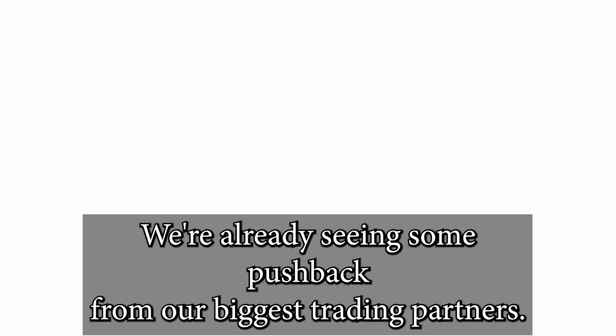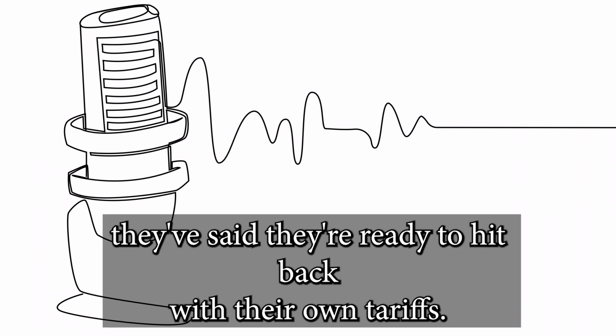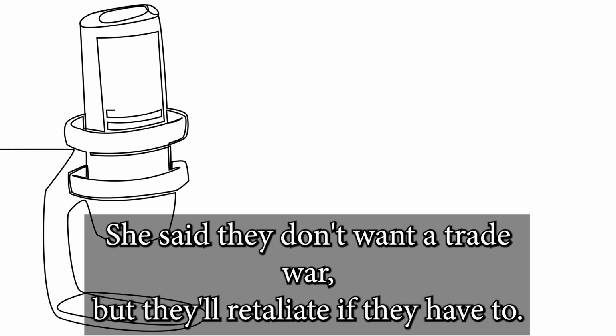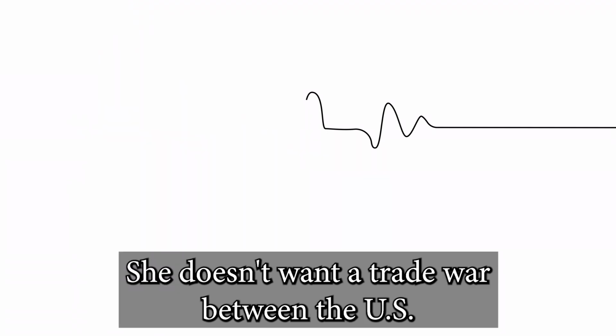So yeah, lots of different opinions and uncertainty, and we can't forget about what other countries are going to do about all this. We're already seeing some pushback from our biggest trading partners. Exactly. Canada has already started doing some things to counter the tariffs the U.S. put on them. And the European Union has said they're ready to hit back with their own tariffs. They even mentioned putting tariffs on bourbon. Ouch. Yeah, Ursula von der Leyen, the president of the European Commission, has been very clear. She said they don't want a trade war, but they'll retaliate if they have to. And the Italian Prime Minister, Giorgia Meloni, is also calling for a peaceful solution. She doesn't want a trade war between the U.S. and the EU. She says it would be bad for everyone.